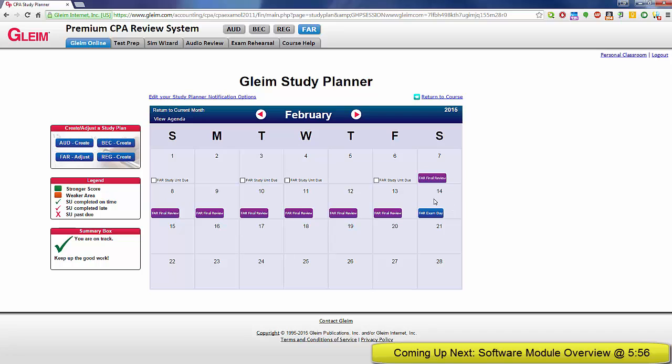As you can see, I set my exam day for February 14th, and then in the final week, they set up my final review for me and each individual study unit and gave me a due date. This is a great way to keep you on pace, and believe me, your personal Gleim counselor will be checking in with you if you fall behind on any of these topics. That's pretty much everything there is to know about the study planner. Let's move on to the actual step-by-step study unit process.